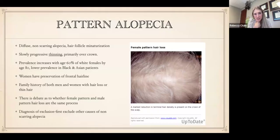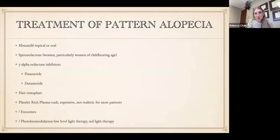So you really have to make sure before you say someone has just female pattern or male pattern hair loss that they don't have a low ferritin and they don't have a vitamin D deficiency or anything like that. If nothing else, they're not going to regrow great hair until those nutritional things are corrected. Okay. So what do we do for pattern hair loss?